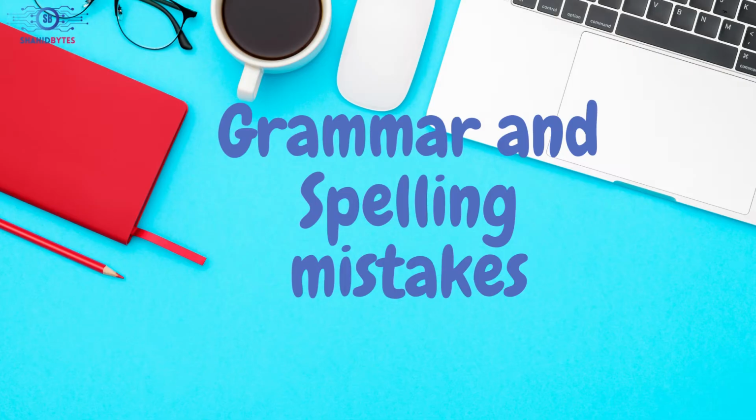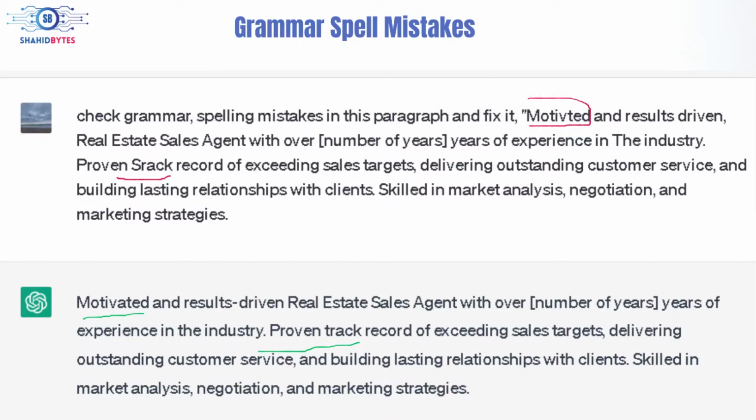Grammar and spelling mistakes. ChatGPT can help in identifying and correcting spelling and grammar mistakes by utilizing its natural language processing capabilities. As a language model, it has been trained on a large corpus of text, allowing it to recognize and understand the rules of grammar and spelling.